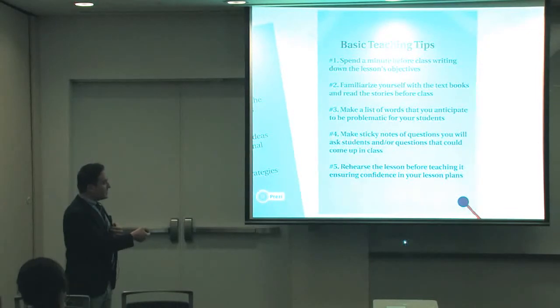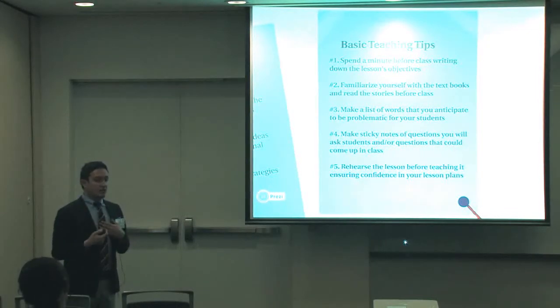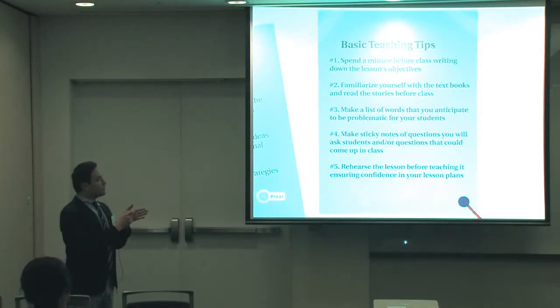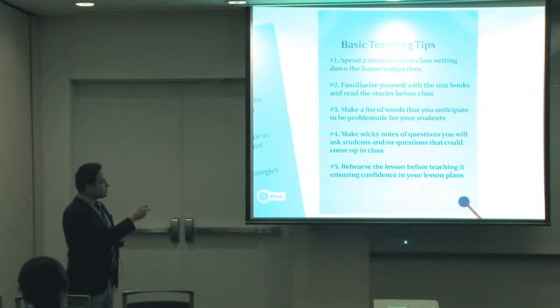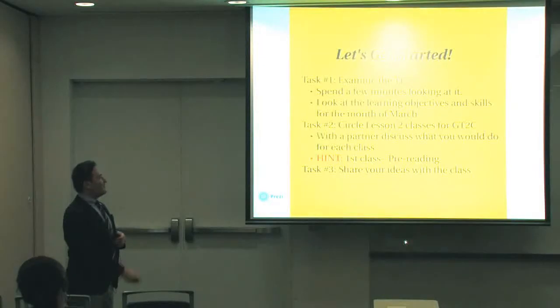Now, I've tried this method and it has helped me a lot. I make sticky notes of questions that I think kids might ask or that could come up. So this has helped tremendously. Now, rehearsal. I know we don't have too much time to rehearse, but just before classes, go through a mental map of step one, step two, step three, of what you want to approach in the classroom. All right, the very first thing we're going to do is examine the TL.